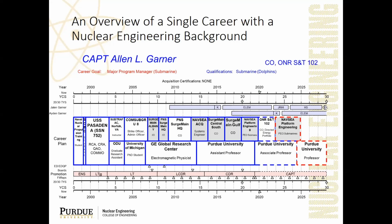Our reactor power plants in the Navy are what are called pressurized water reactors, which means you've got water flowing in the reactor system and in the secondary system, which is basically a steam plant that provides the steam to turn the turbines to make power and to make the ship go. So I was in charge of making sure that water chemistry was correct, so you didn't corrode things.